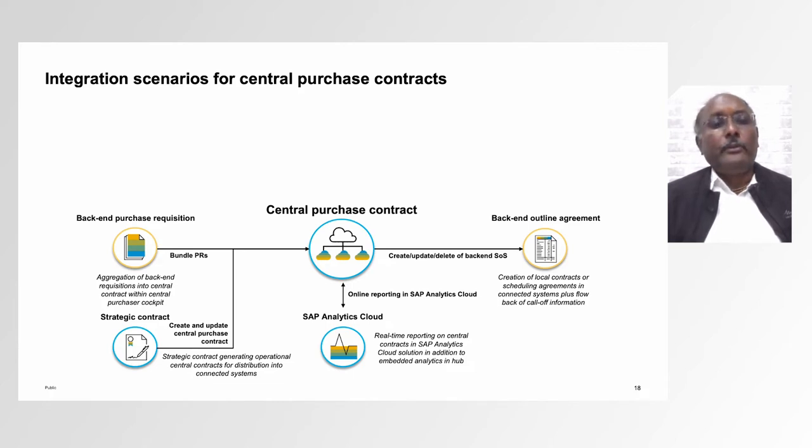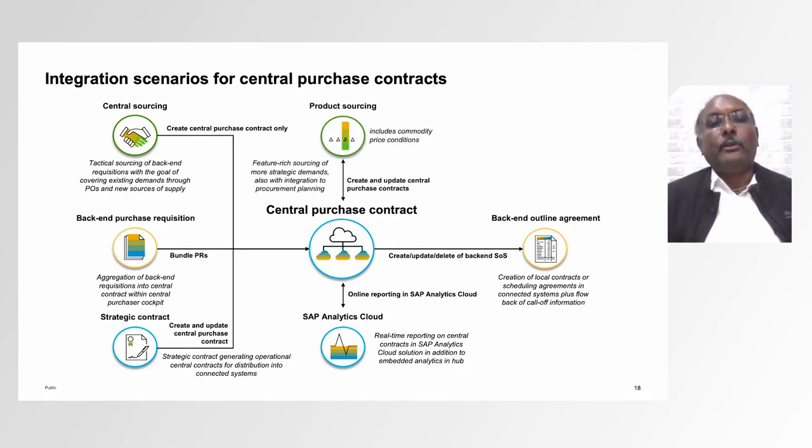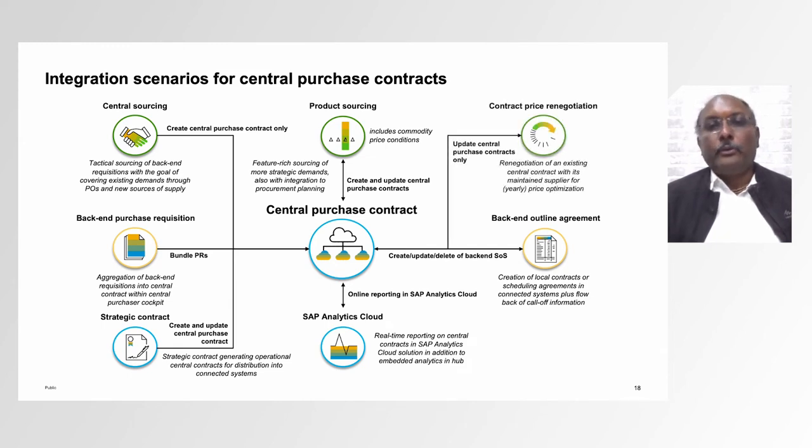This information is also integrated with strategic contracts. So a strategic contract can create it directly and then distribute or cascade this information as a central purchase contract. And as I also mentioned, if there is no supplier available, then it can also go for the central sourcing process, or for an even more sophisticated solution, product sourcing.